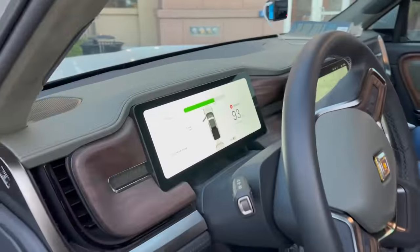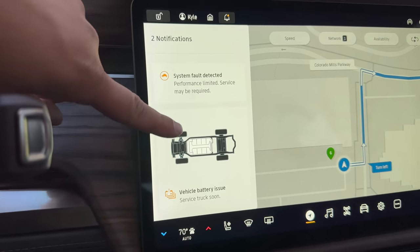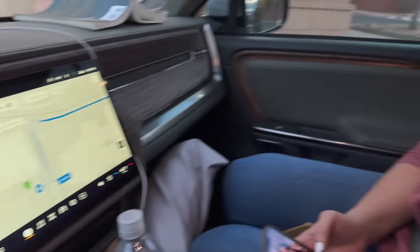Check this out. It just came up and it said vehicle battery issue. You see that, Alyssa? System fault detected. Vehicle battery issue. Uh-oh. Service truck soon. Yeah, and it just stopped charging. We'll have to try again.